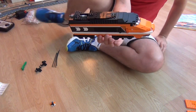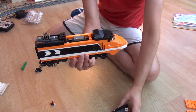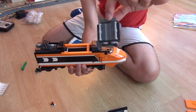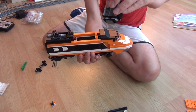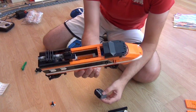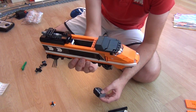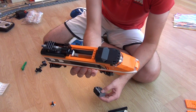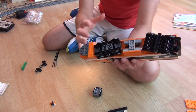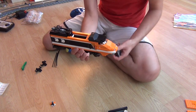But what I really do like is this feature, if I just show you here, where you take off the lid like that, and then you can take out what I presume is the engine, the generator or something. I'm pretty sure that is something to do with the generator. Inside there, you can see that there's plenty of space, enough for you to fit a proper motor. And the wheels do indeed have grips on them, so it's definitely all geared up, ready to take a proper motor, which is really nice.